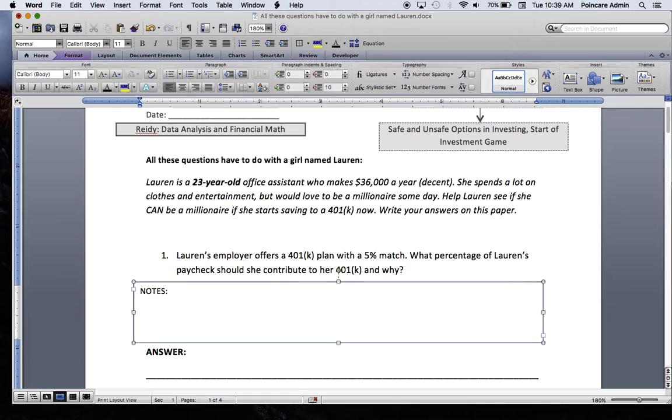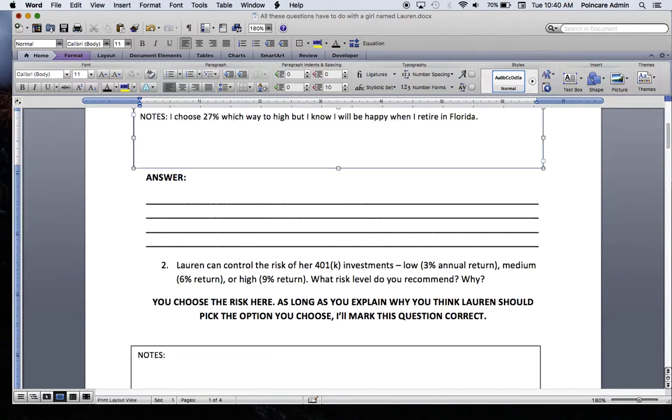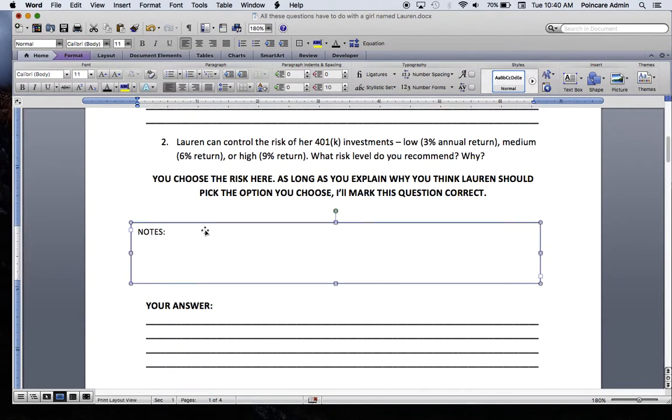I'm going to choose some sort of ridiculous number that you probably shouldn't choose. I'm going to choose 27%. That's way too high, but I'm going to do it so that no one else chooses it. Now, that's the answer to this question. I choose 27%, which is way too high, but I know I will be happy when I retire in Florida. Okay? All right? Because that's where you go when you retire.